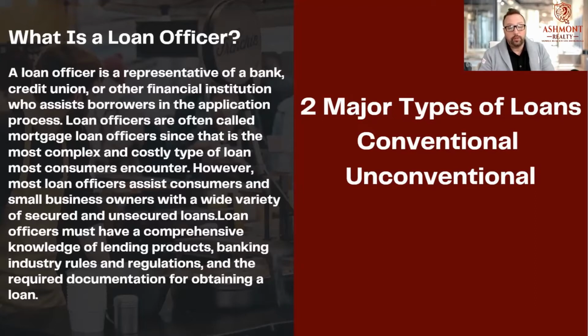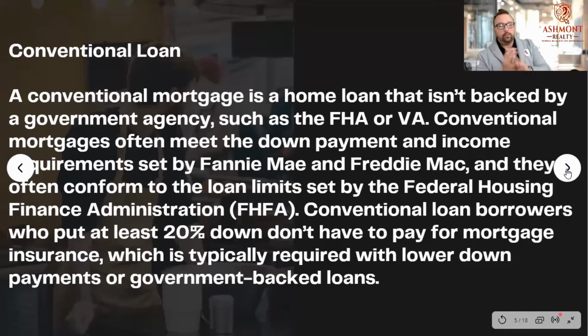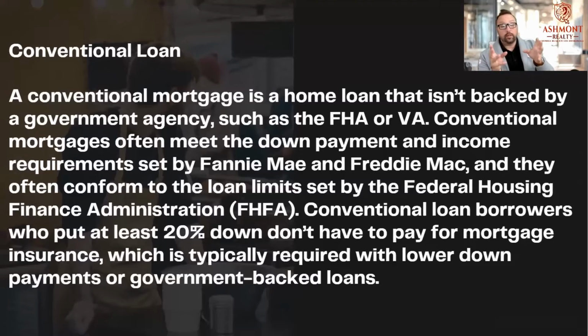So the loan officer is the first partner that you're going to encounter in this process of buying property. There are two types of loans, unconventional and conventional. We're going to discuss conventional loans. There are pros and cons with each one, but we're going to go over those now at a very high level. A conventional loan is basically a home loan that is not backed by the federal government. We're going to be talking about FHA loans and VA loans here shortly. I know a lot of people have heard of that terminology, even if you haven't been in real estate. They're wonderful loans. We'll get into that later, but there are pros and cons with each loan product. Conventional loan mortgages.